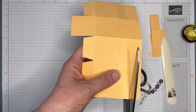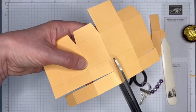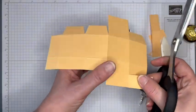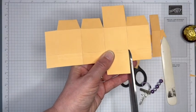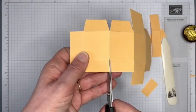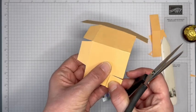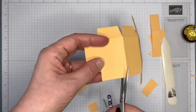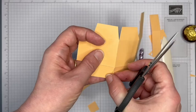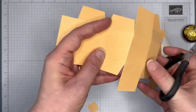So again, chopping along that extra score line that we did to where it ends, chop up to there, and the same again there. Okay, now we've got, chop that up there, and take that one out. This will be the little flap that goes under the flower, and these are the flaps at the side of the lid, and these ones help the base of the box glue together.